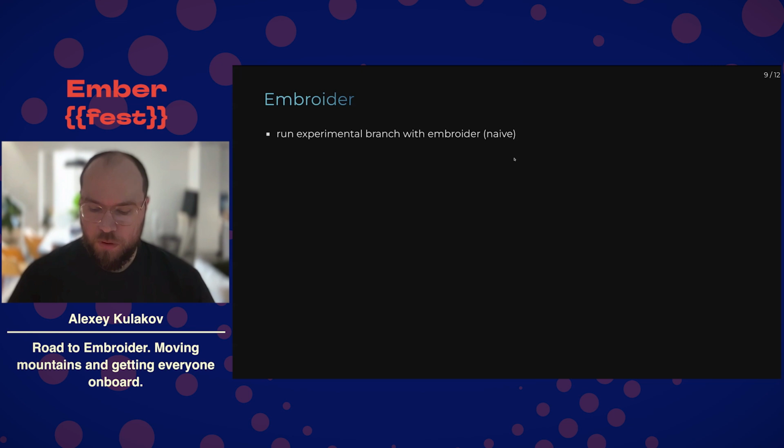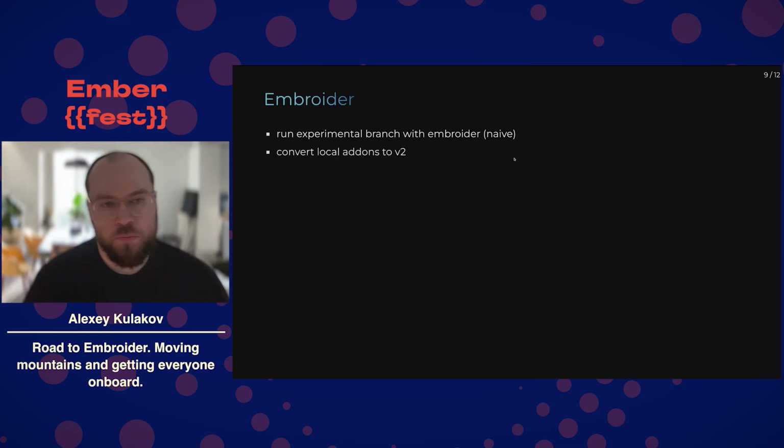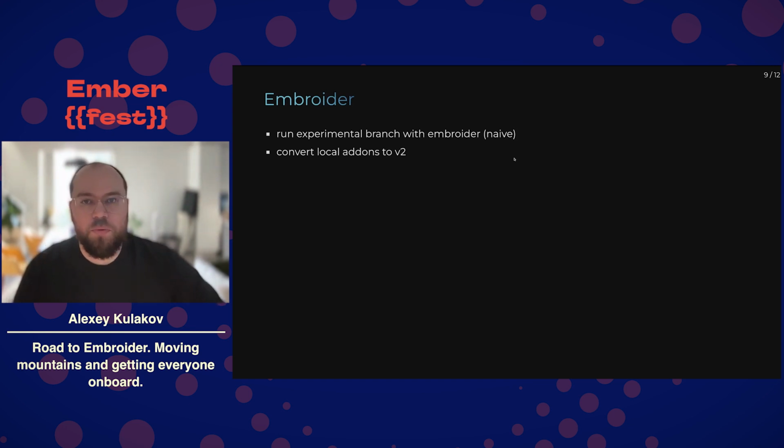So we selected a different approach, which was to gradually migrate some of the add-ons to V2, which eventually solved some of the issues, but it definitely reduced a lot of the noise that we were getting. And piece by piece, we arrived where Embroider is runnable, and most of our add-ons are now V2 internal ones, not the global add-ons. So we identified all the issues, as I mentioned, we fixed them, and repeated, repeated, repeated. It was a long process with projects like this.